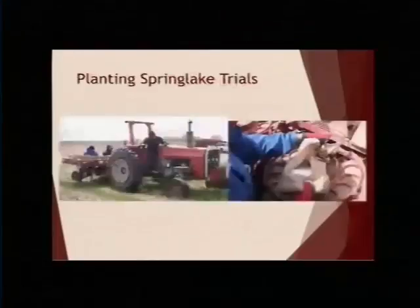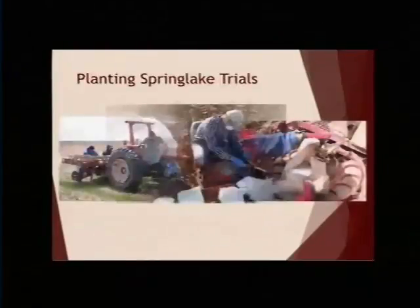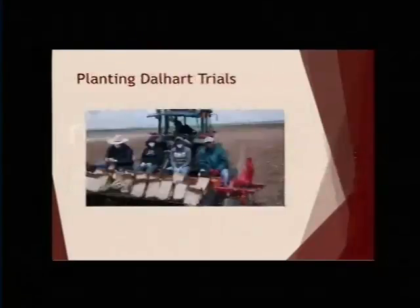Remember, the seed is actually vegetatively propagated. There is botanical seed. We'll talk more about that in a minute. True potato seed. This is just planting a trial in the spring. You can notice it's kind of cold. It's just a assist planter. Here is planting in Dalhart trials. These are 2 rows on a bed, and I'll talk a little more about that in a minute.